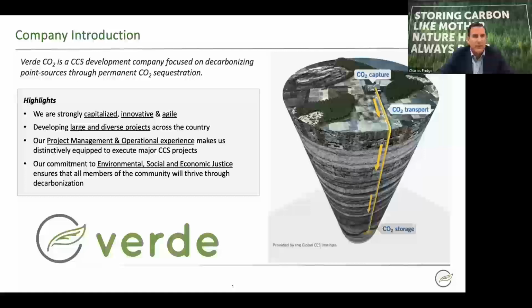Most of the attendees of this conference are in the oil and gas industry, so I'm not going to spend a lot of time talking about subsurface considerations. I'm going to hit on it briefly. I think one thing that is not addressed publicly by a lot of folks is environmental, social, and economic justice considerations. The EPA takes it very seriously, as we all should.